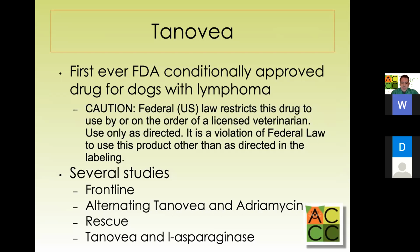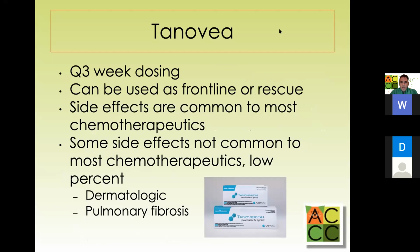There are several studies. I think there have been 6 studies published so far with Tenovia, looking at it as a frontline chemotherapeutic, looking at it as a rescue, alternating Tenovia with adriamycin. There's a newer one with Tenovia and L-asparaginase. So those are all published at this point. It is a 3-week dosing, so one treatment is given once every 3 weeks. It can be used as frontline or rescue. There's no limitation in the label at this point.